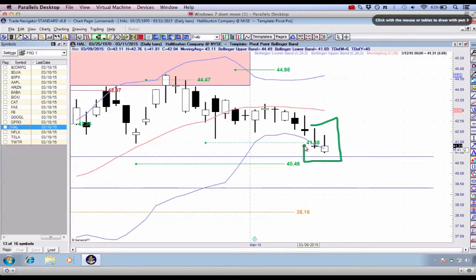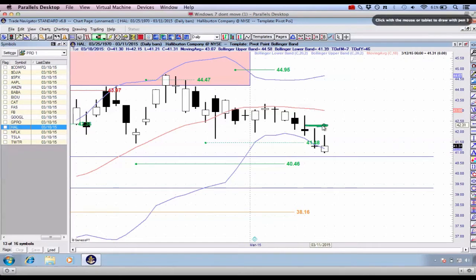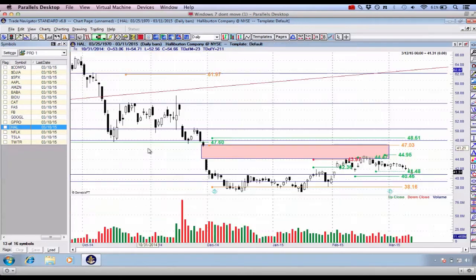These are two quite bearish candlesticks. We have a gravestone doji and we have a shooting star doji. So pay attention to the price of Halliburton. Place your stop about $42.28 if you are on that trade and let it be.